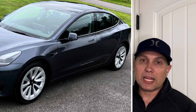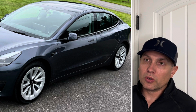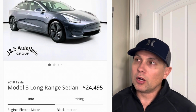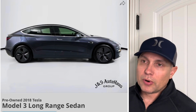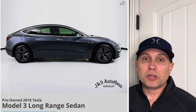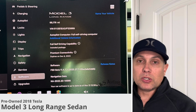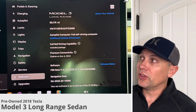Now, if you qualify for the EV tax credit of $4,000, it needs to be under $25,000. So there's one, for example, I found the price was $24,495. It was a 2018 Model 3 long range, 68,000 miles. It probably charges a little bit less than 325 now, probably around 300 miles because it does lose some range capacity over time. But this one in particular has the full self-driving capability. You want to make sure that you're getting one, if you're buying a used one, that it has at least autopilot. Enhanced autopilot is nice. Full self-driving is a huge bonus. That's a $12,000 option on a new car. So you can get one for $24,495.